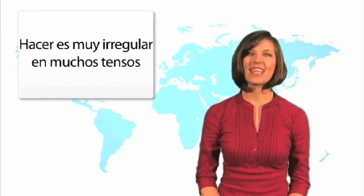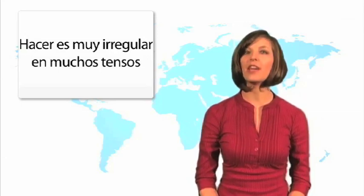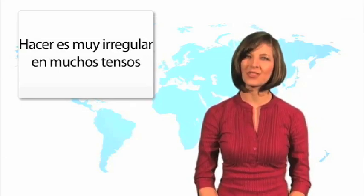Ya sabes que hacer puede ser muy irregular en muchos tiempos, pero para hoy solamente necesitas saber la tercera persona singular del presente indicativo. Hace. Demasiado fácil, ¿no? Pues aprendemos los usos de este verbo extraño.